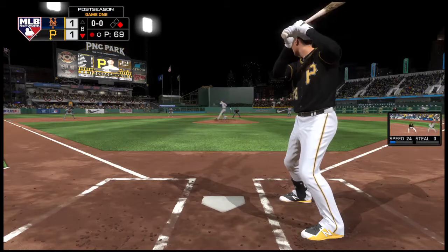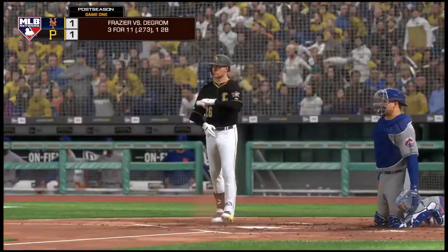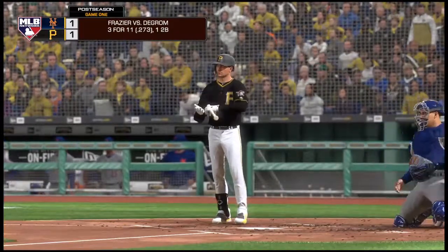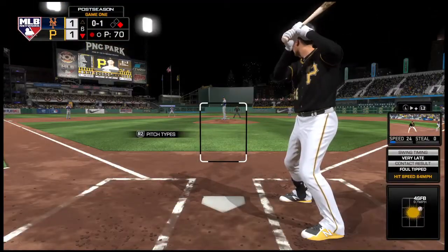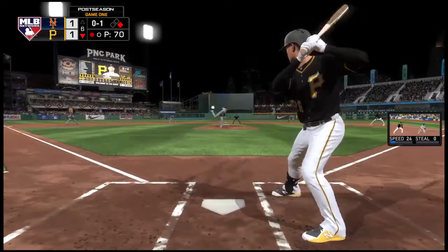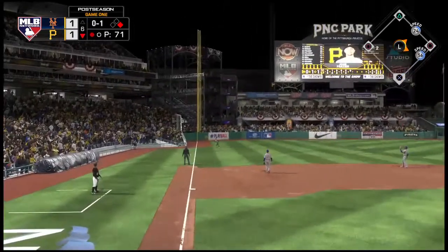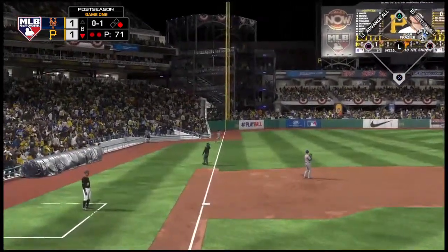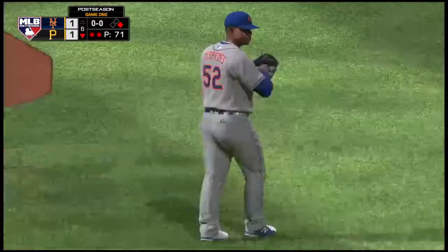He's ready. Here's the first offering. Fouled off. Lifted down the line in left. Cespedes is there, and he has it for the out.